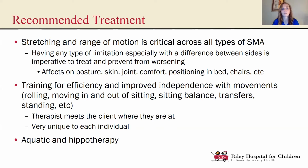Because it affects their posture. If you have one leg tighter than the other, you're going to sit funny, and then that affects the spine going up the chair, and it can be really uncomfortable if you've ever felt a very tight side of your body. It also protects their skin and joints to have good range of motion and stretching done regularly, and it helps with just being in a better position throughout the day.